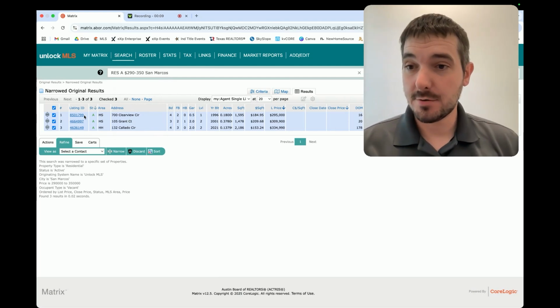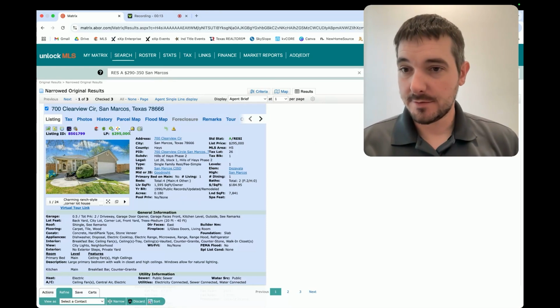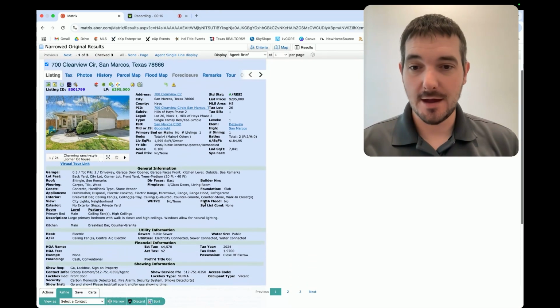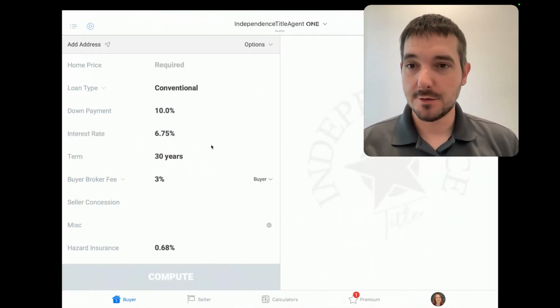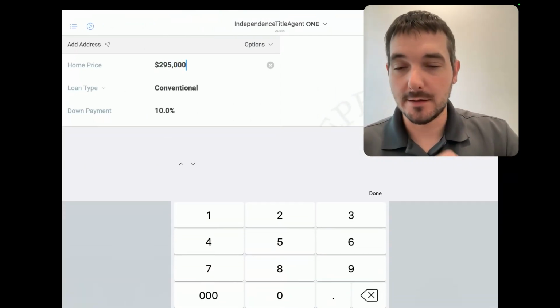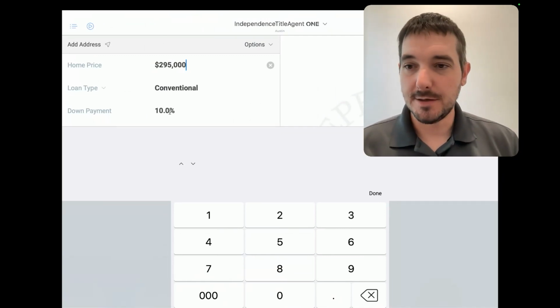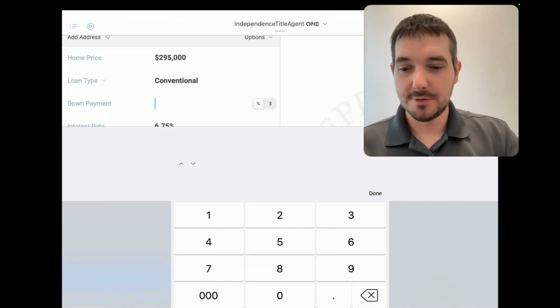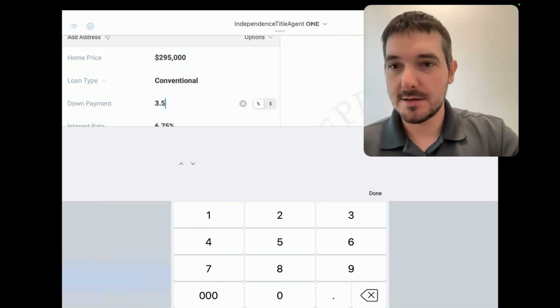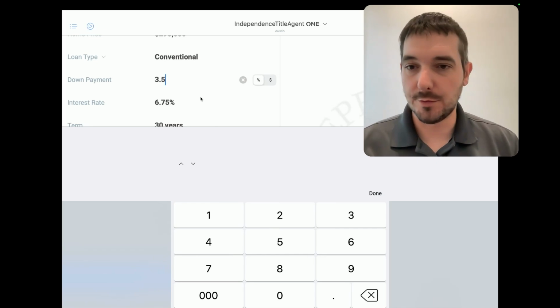So I have the 3 properties here. I'm gonna go in the order that I showed them. First property listed at $295,000. So I'm gonna go to this calculator. This is something I actually have on my phone that I help my buyer clients in the moment, just kind of get a sense of how much it would be. We're gonna do 2 different types. So let's do a 3.5% down payment. Maybe you don't have as much cash on hand, you're a first-time homeowner.